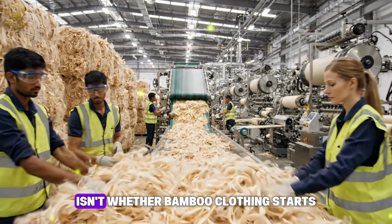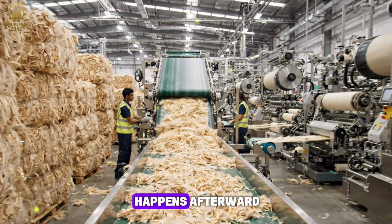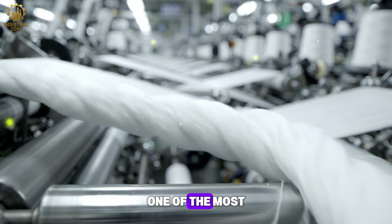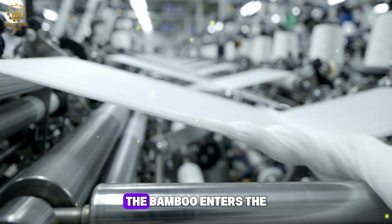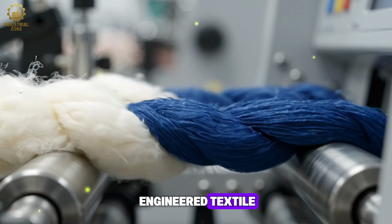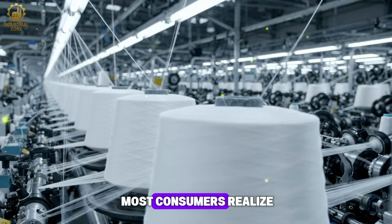The biggest question isn't whether bamboo clothing starts as bamboo. It does. The question is what happens afterward. Because the journey from plant to fabric involves one of the most complete material transformations in modern manufacturing. The bamboo enters the factory as a plant. It leaves as an engineered textile. And the difference between those two things is much larger than most consumers realize.